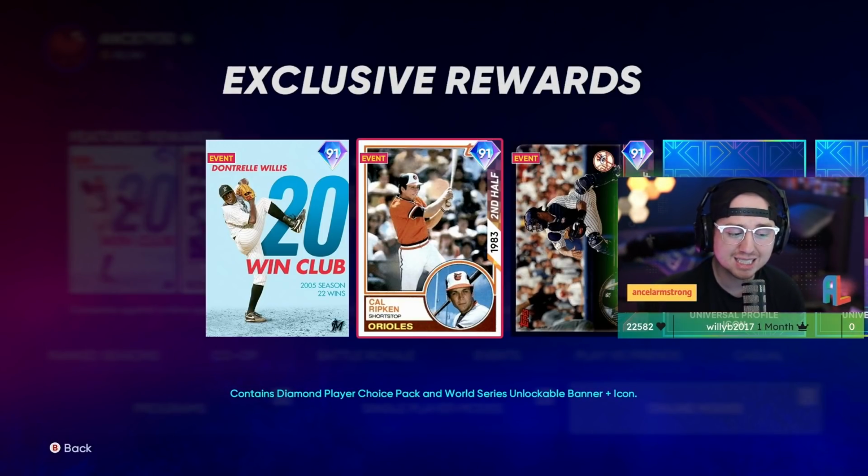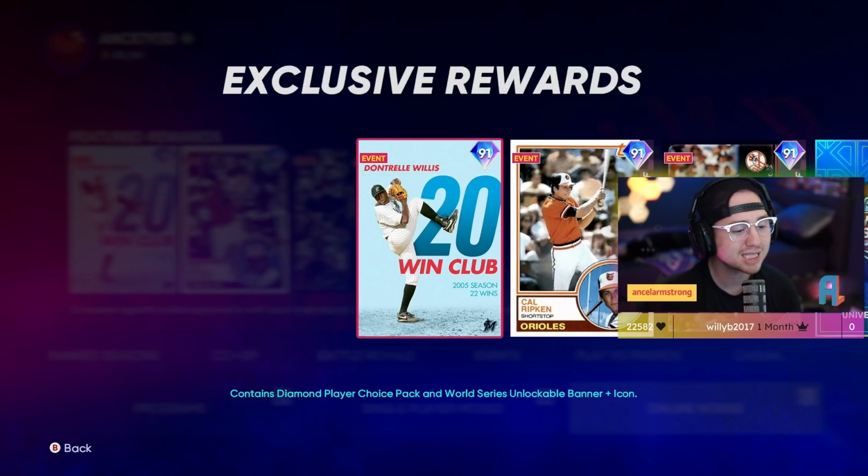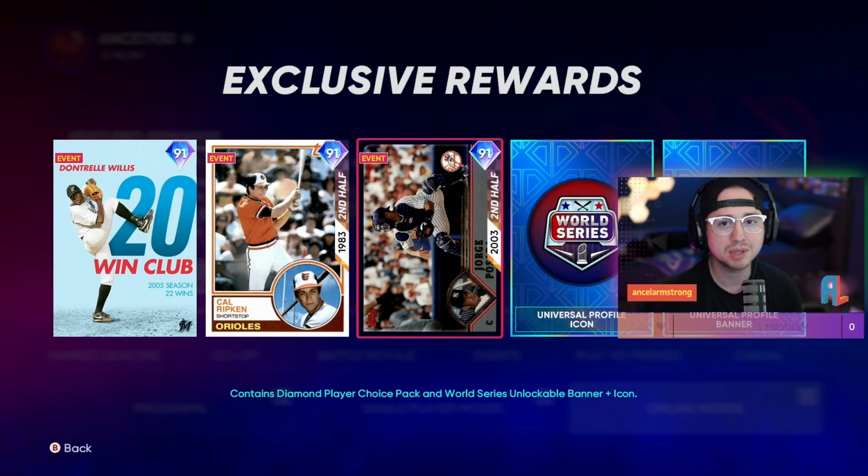Now, when the next season comes around, season 3, this Willis, Cal Ripken, and Posada are going to go away. We can see their price impacted by that point. But until that point comes, not going to be too much changing with this new ranked season coming out.